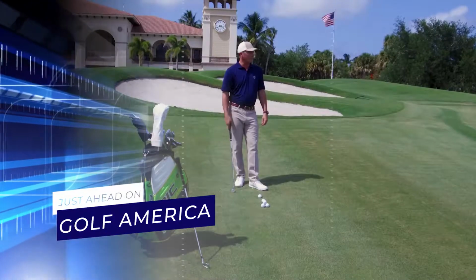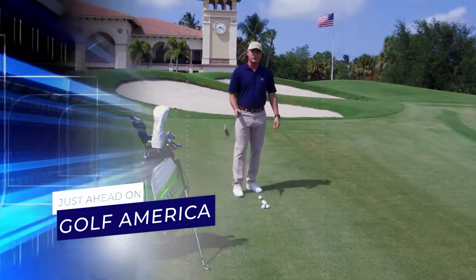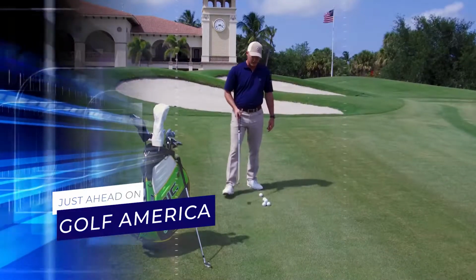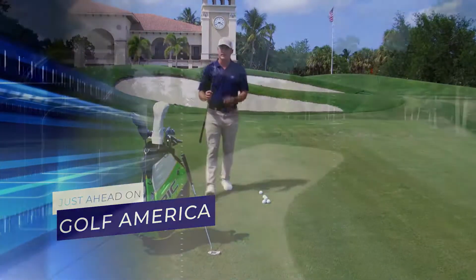And in our tip of the week, we'll show you why you need to put down the putter and pick up a more lofted club when you're just off the green. So as we would take this shot with the putter around the greens, we're going to take that putter out of our hands and go with a more lofted club.